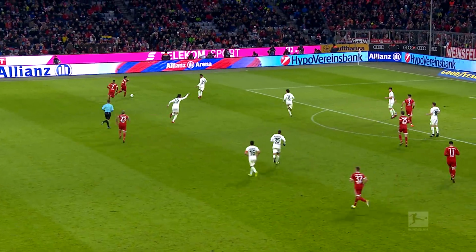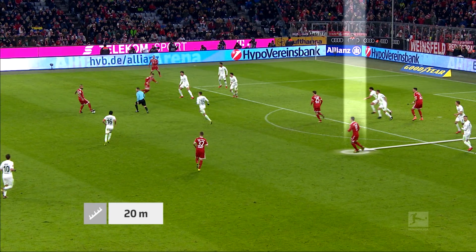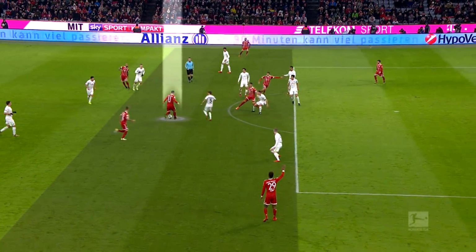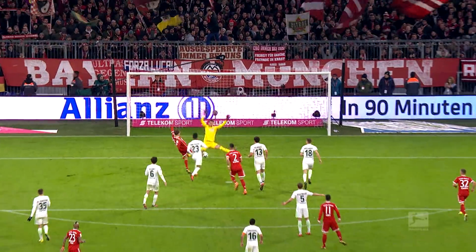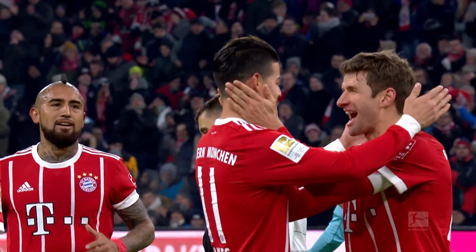James Rodriguez pulls the strings in Bayern's game. His pattern of movement is always the same. James moves roughly 20 metres from goal, moving parallel to the goal line so he can play the ball in behind. Thanks to his extraordinary technique, he can take half a team out of the game, even in the tightest of spaces. Slipped through by James Rodriguez and Thomas Müller at the double.